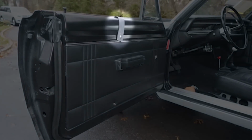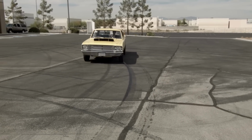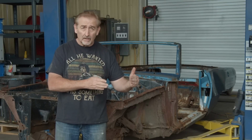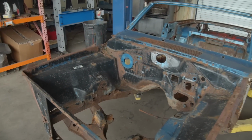There were no window regulators. They didn't roll up and down. They wanted to save the weight, so they just used a strap in there to hold the window down or to hold it up. Additionally, the hood and the fenders were made of fiberglass. But I got to start with the first thing, which is inventory in the car and its condition and validating it. That's what we're going to do now.